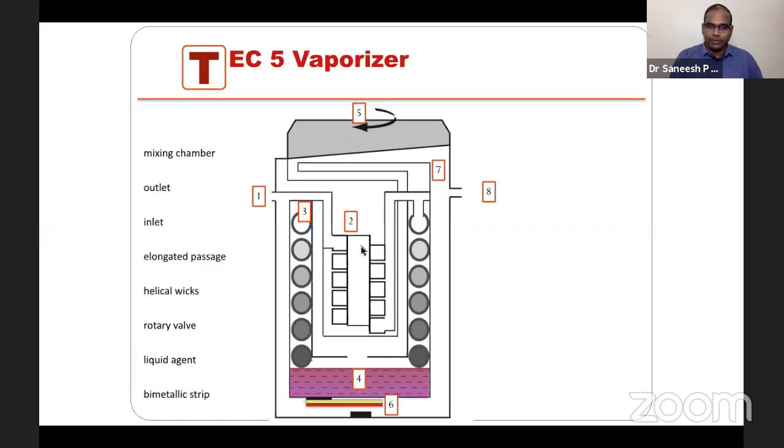So these are not separate ones. These are all continuous cavities. Gas comes and flows like this, like this, and comes out. We'll see the functional analysis later. So this is the IPPV assembly. This is also termed as IPPV assembly.